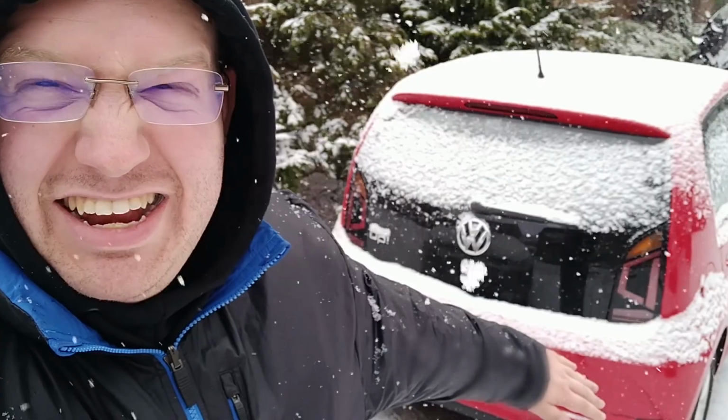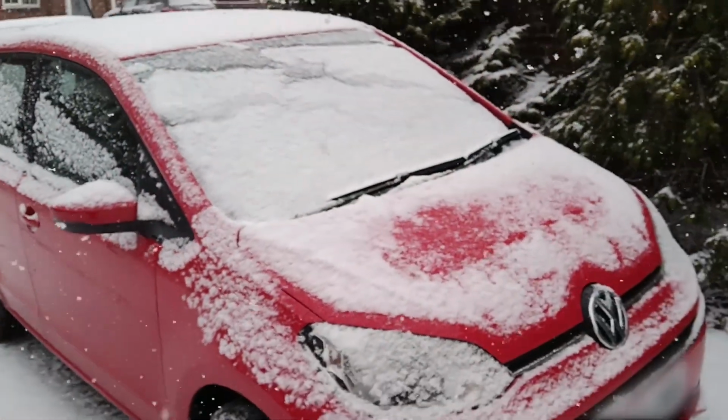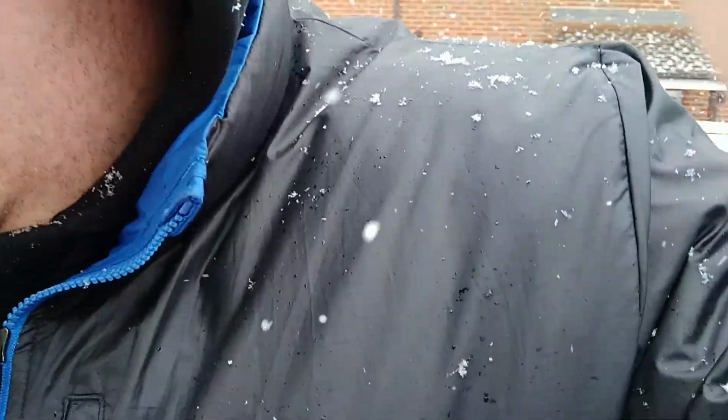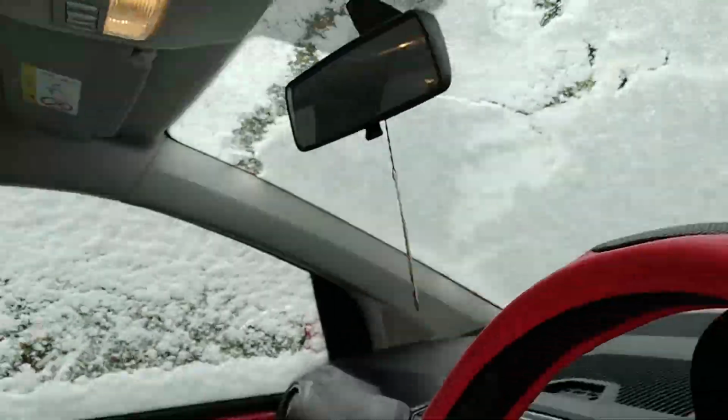It's a little Volkswagen. It's quite nice, isn't it? I'm happy with it. It's just a little run-around, but I got it at quite a good deal and it's brand new. Help if I unlock the door. Lovely. Yes. It's my little motor. I'm happy. Happy with my little motor. My motor car. Okay, bye-bye.